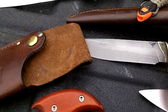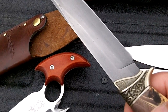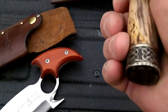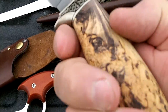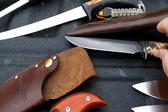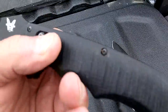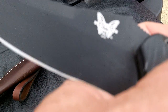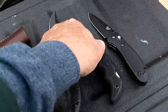Then he has, I don't know what it is. He says it's a really nice knife. Pretty. Got a Viking on the back. And he's got a big Benchmade 6,000, or maybe it's 8,000. I got the wrong glasses on. I have to get back to you on that.